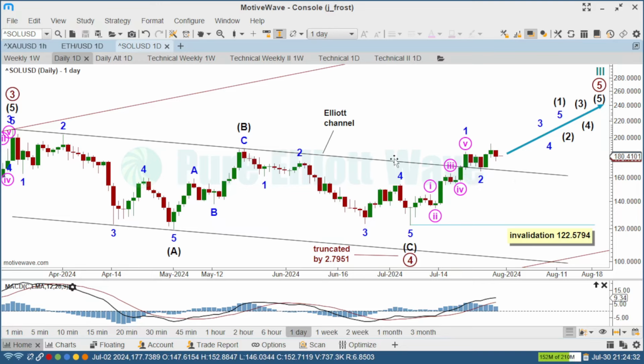This Elliott channel is drawn around the intermediate degree movements from the start of intermediate wave A to the end of intermediate wave B, with a copy on the end of intermediate wave A. Intermediate wave C has fallen short, and as primary wave 4 is labeled complete here, intermediate wave C is truncated by 2.7951, where it fails to move beyond the end of intermediate wave A by that much.